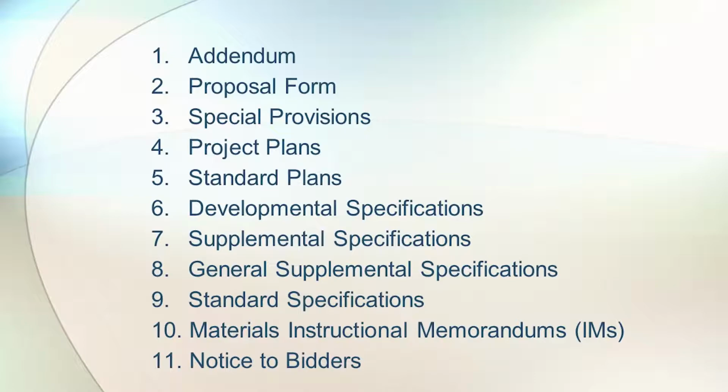The standard road plans and the project plans are pretty high on the list, so those plans need to be correct because they take precedence over the specs and some of the other documents. Special provisions and the proposal form tend to be pretty accurate when it comes time for the letting, but if there's an addendum issued, that may change the proposal form. So the addendum is the highest in the pecking order.